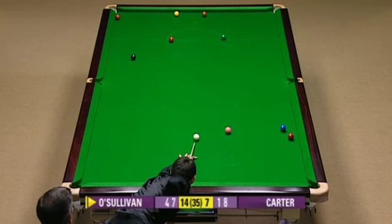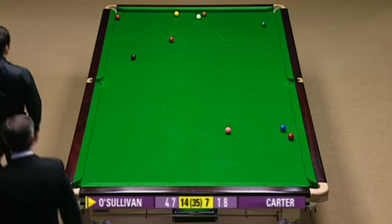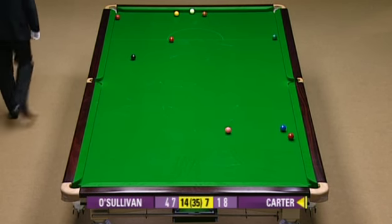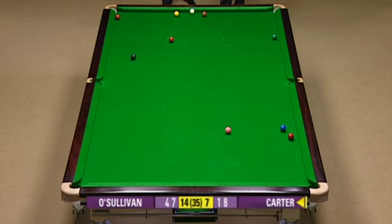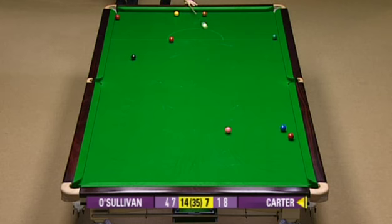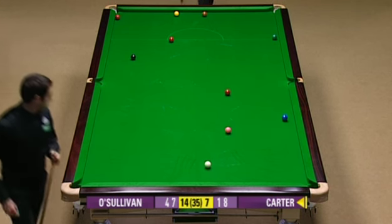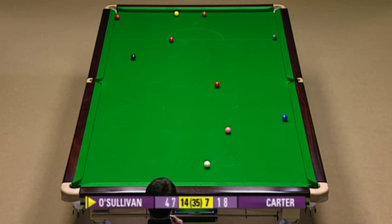He's certainly not rushing things. He's giving every shot his full concentration. Ronnie O'Sullivan, 8. Leading by 29. O'Sullivan ties up the green to make a Carter clearance less likely. There's not one color on its spot, which is quite unusual.